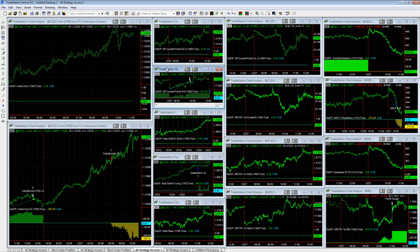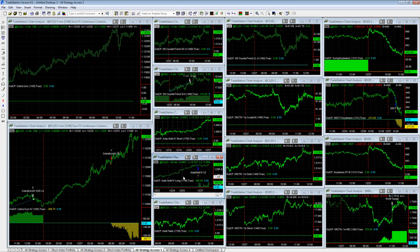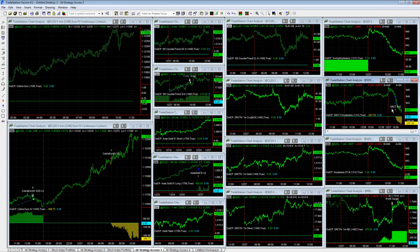We also have a trade in silver. Silver hit its profit target the last 2 days. SR counter trend 2 silver. Nice trades there. Asia gold 4, this version is also long. And SR counter trend 2 soybeans is long. It's sitting at a loss.